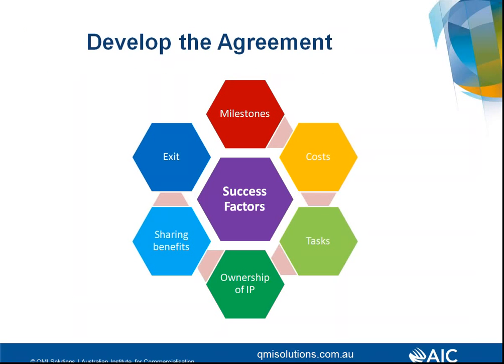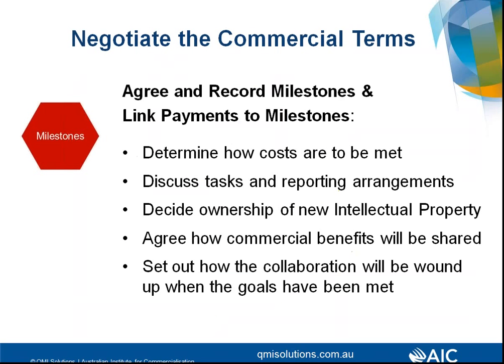So focusing on agreement, here is an image that we use that ticks off the major things you need to consider. And I'll step through each of these quickly. Milestones. Agree and record them and make sure that costs and payments are linked to milestone achievement. And as a point I said earlier, agree how benefits will be shared and how the collaboration will be wound up.